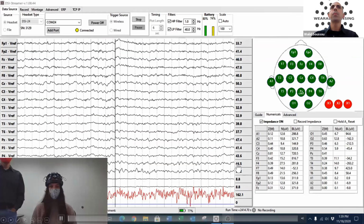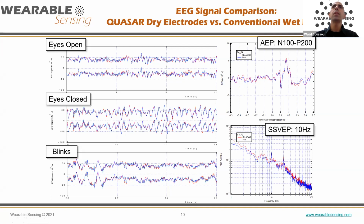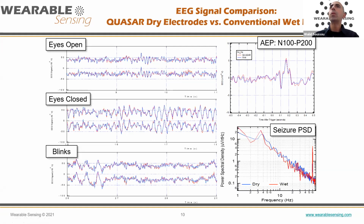All right. So now that we've shown you the signal, this is a quick iteration. We've shown this in the past, so I'll go really fast here. You can see that in other webinars. This is an evoked potential, showing that the blue and the red, wet and dry, give you the same morphology and amplitude of the signals. And this is an SSVEP signal, showing again that we can get the SSVEP signals in both the wet and dry. We're also able to record a seizure at one point on an infant, and this red line here shows that we have 6 times less 60 Hertz artifacts on our system.